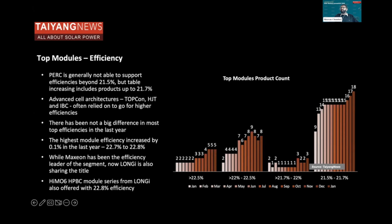But just here, the summary is that LONGi, with its latest HYMO-6 series based on HPBC technology, has also reached 22.8% efficiency, at par with SunPower's module. So even the number of products with efficiencies higher than 22.5% has increased from 2 to 5 in 1 year. So this is really the highest efficiency band. Increasing efficiency is not very easy, but still there was really great progress, I would say.